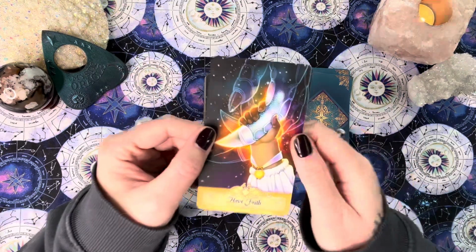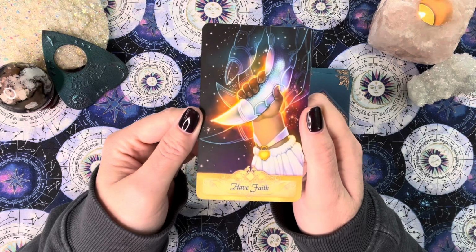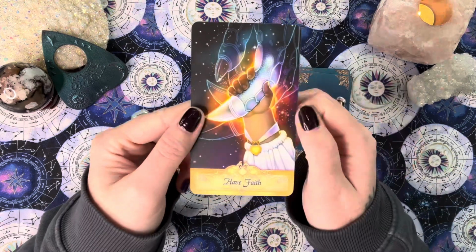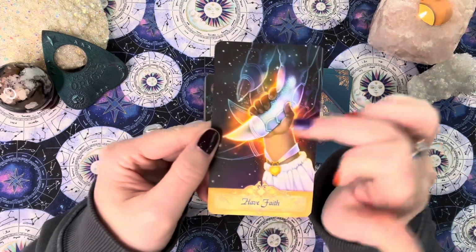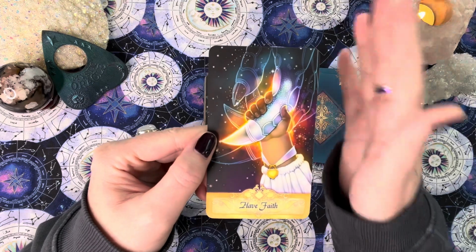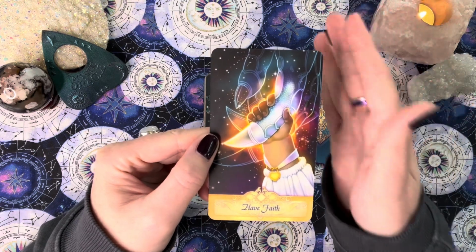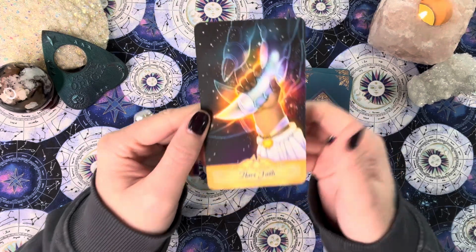Have faith. Oh, look at the dragon claw reaching for the child. And she's grasping it, or he. They are grasping the dragon claw. That is probably one of my favourite images. And I like how it becomes more real as they're holding on to it as well. You know, they're not imaginary, they're not in your mind, they're real, they exist, they're here, and you can grasp onto them and connect with them.